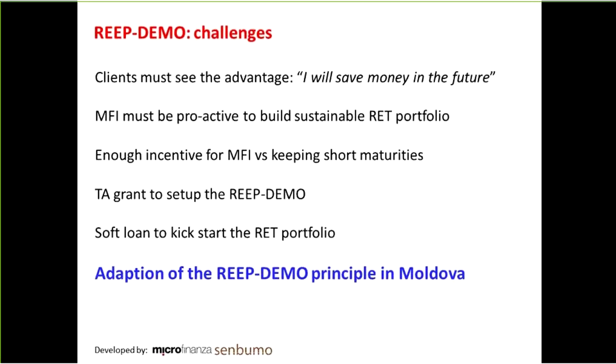Then the MFI must be proactive. This means, and we had the feeling that proactive would even mean that the board of directors should at least make a statement about the will of the MFI to build a sustainable RED portfolio. Because if the impulse or, let's say, the input doesn't come from the board, then generally the general manager sees renewable energy products as just another loan product, but he loses the focus on it and he drives away. So that's also important.